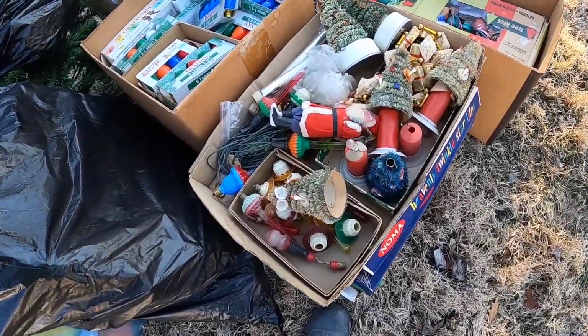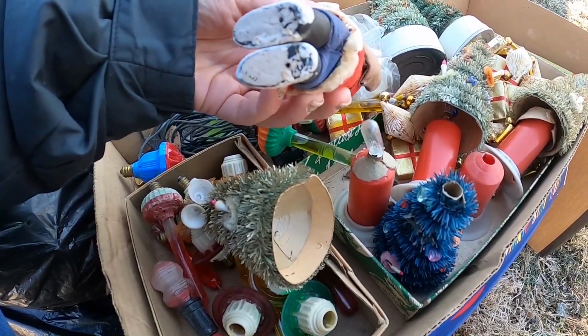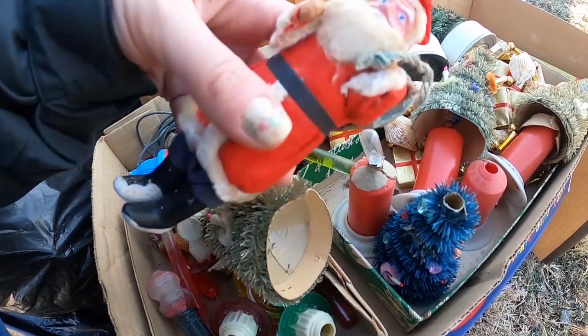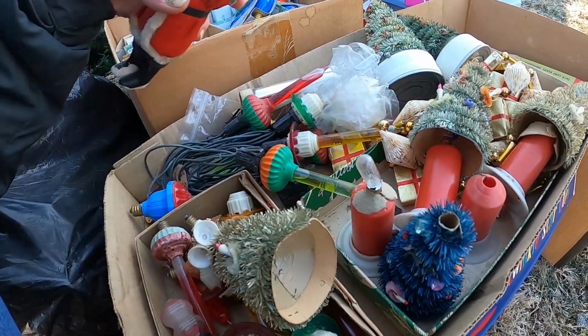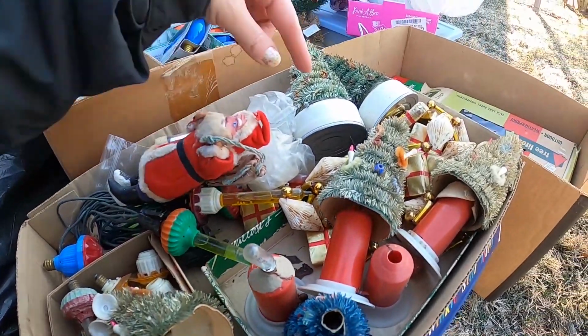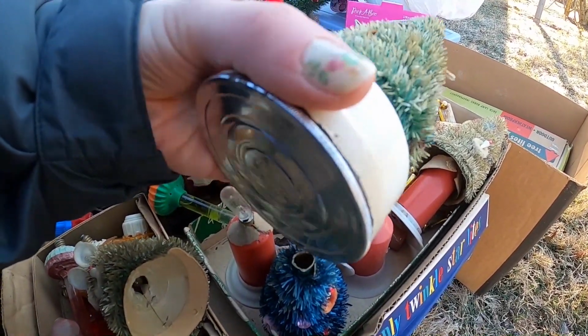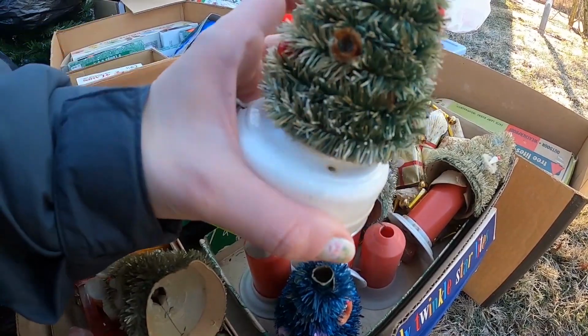First on-site auction of the year, and we're gonna start with some Christmas. Oh, look at him. He's so nice. These are different bubblers. These are really neat. Normally when I find them, they never have the base. It's usually just the tree.